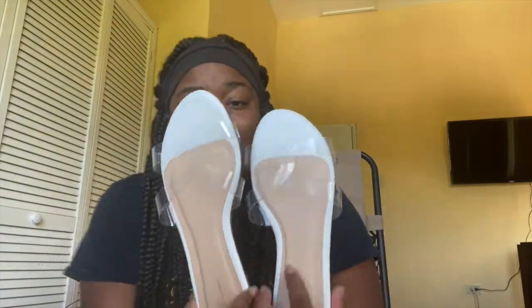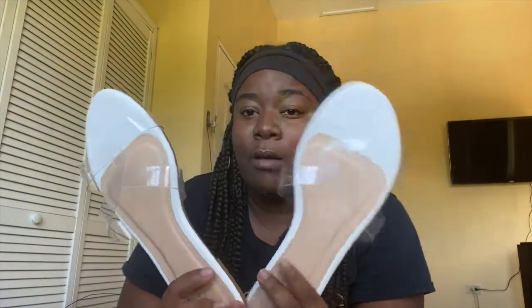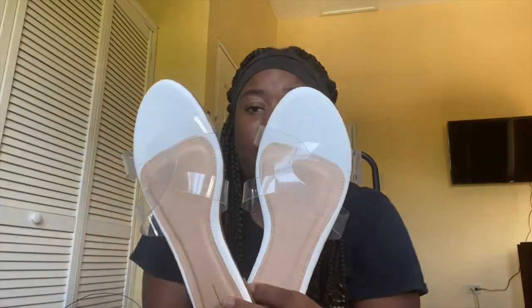I'm just not 100% feeling it. Honestly, I'm probably gonna leave these in Jamaica in my house. I'm not gonna lie to y'all. I'm not gonna pretend I'm going to bring these back and wear them to Walmart. I'm not gonna do that to y'all. These ain't even gonna leave the country with me. Sorry, I don't think so at all.